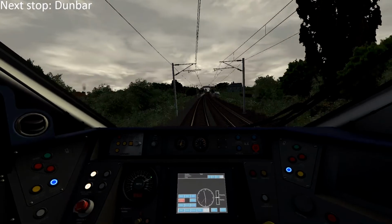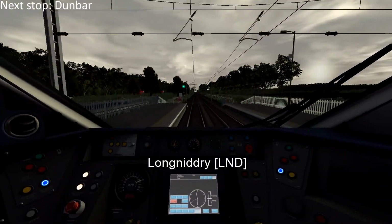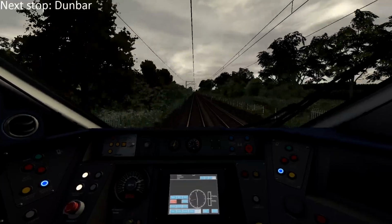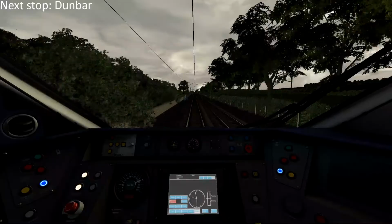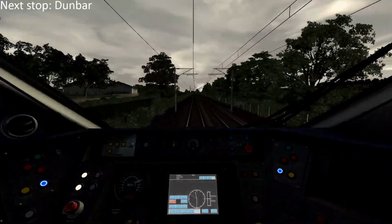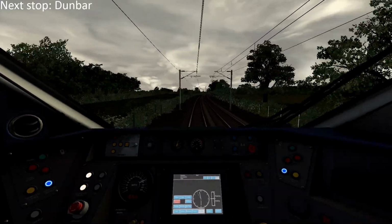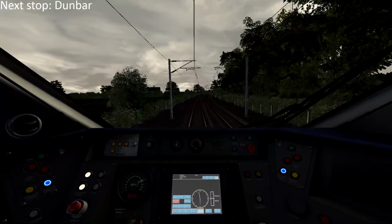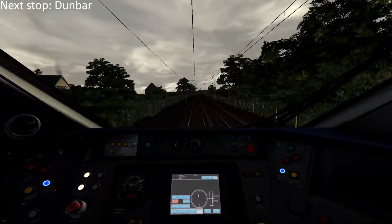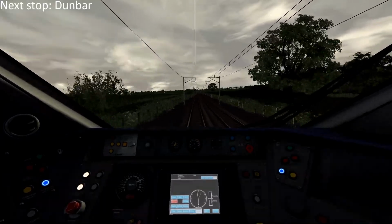Now approaching LNER station. Oh, in OBS I've also put up a bit of text that says next stop and then a station. I thought that would be useful because someone in a stream asked what's the next station, so I thought about putting that there. When I get to the next station, I'll just change it. So when I get to Dunbar in the next part, I will change it to Berwick-upon-Tweed.